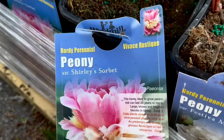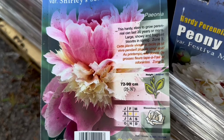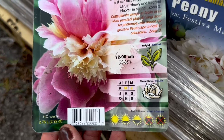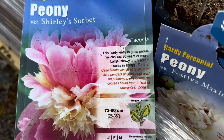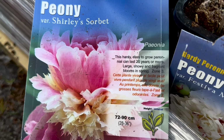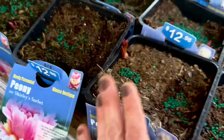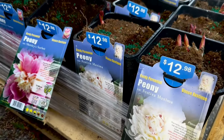Here you go. The Var Shirley Sorbet variety. Hardy Perennial, 28 to 36 inches will be the mature height. Also full sun to part shade. This hardy, easy to grow perennial can last 20 years or more. Large, showy, and fragrant blooms for spring zone 3. I've grown all of my peonies from bare root in my home garden.